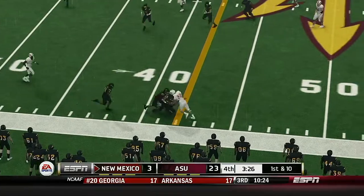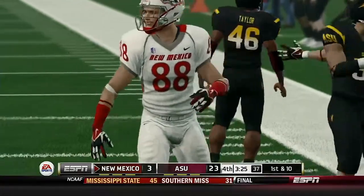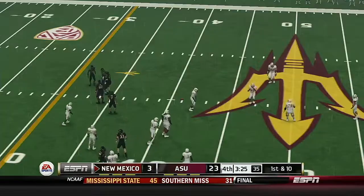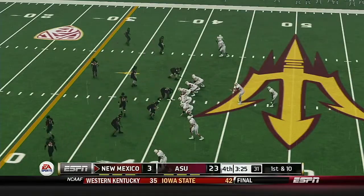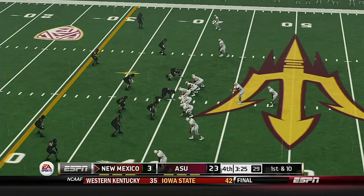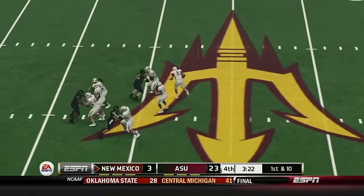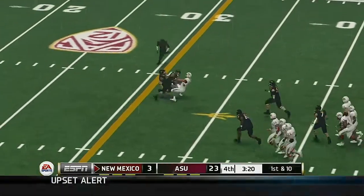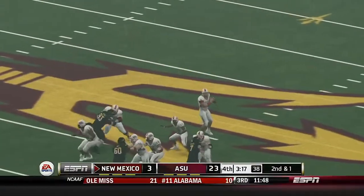Makes the catch, and look out. Good open field tackle. Gain of 11 yards. First down. Scrambling around. Dives, and he's down. About 9 yards there for the quarterback.